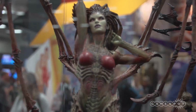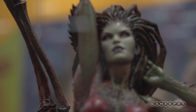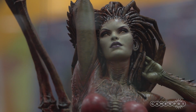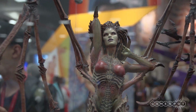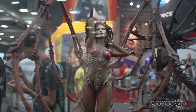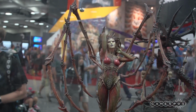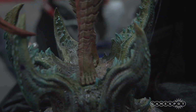Right here we have Kerrigan, Queen of Blades. I'm assuming this would be from StarCraft 2. One of the things you're going to notice is that Zerg base. These wings are amazing, and we were able to really capture that sexy female strength there. But again, she's pretty vicious to say the least. If I'm not mistaken, this was sculpted by Mark Newman. It's beautiful, absolutely fantastic. You guys definitely want to do a 360 on her.